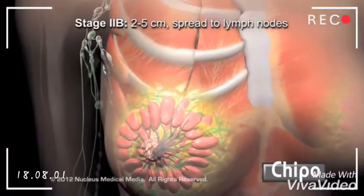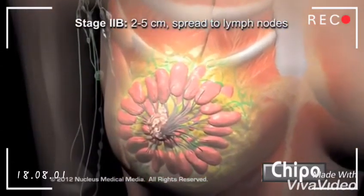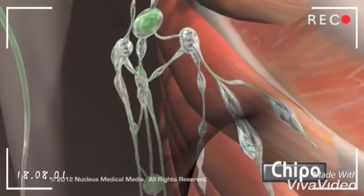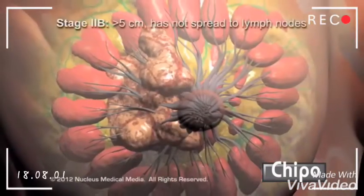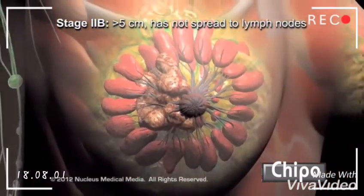Stage 2B is a little different in that the tumor is either between 2 and 5 centimeters and has spread to underarm lymph nodes, or the tumor is larger than 5 centimeters but has not spread to the underarm lymph nodes.